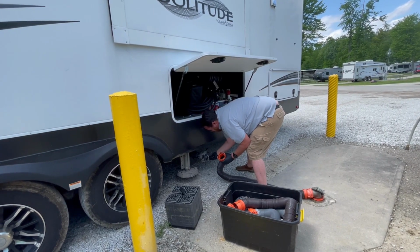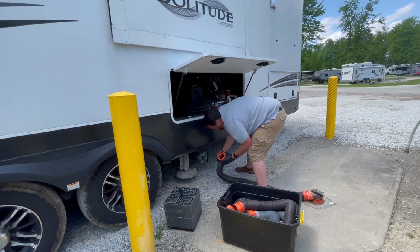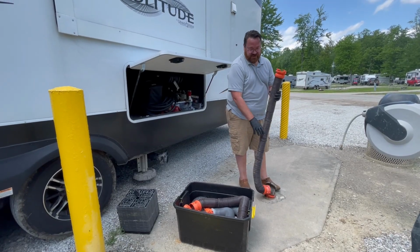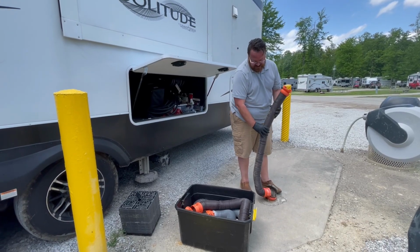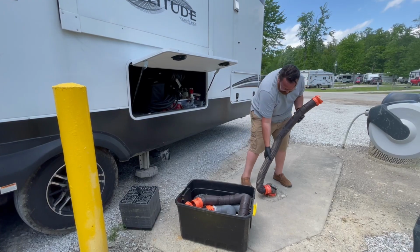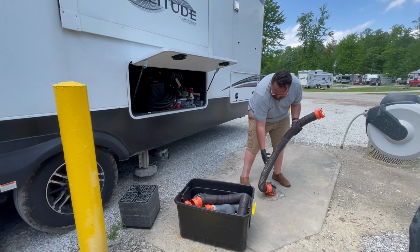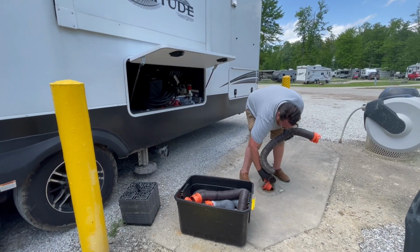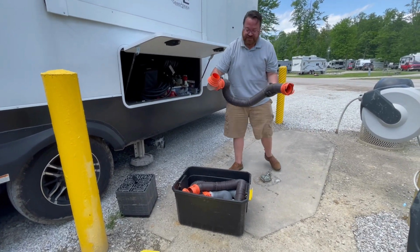Because I had that Valterra valve, nothing came out. Some people will use the hose there to rinse out their hose here, but since we had so much gray water come blasting through here, it really wasn't necessary.